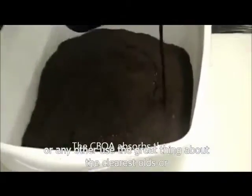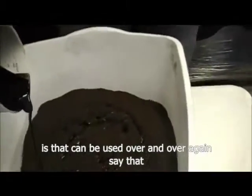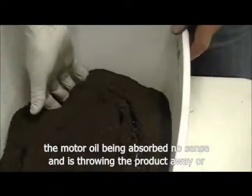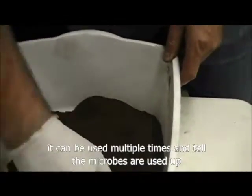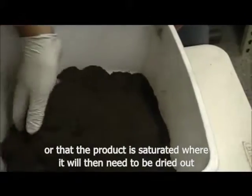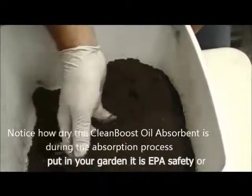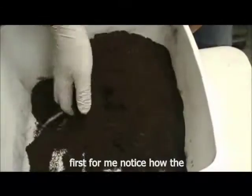The great thing about the CleanBoost Oil Absorbent is it can be used over and over again. As you watch as we emulsify this, you'll be able to see the motor oil being absorbed, but no sense in just throwing the product away or disposing of it. It can be used multiple times until the microbes are used up, or the product is saturated, where it will then need to be dried out for a period of time before it can be thrown in a landfill or put in your garden. It is EPA safe for soil remediation.